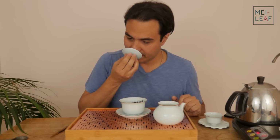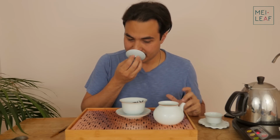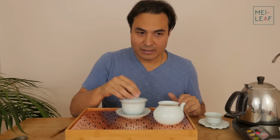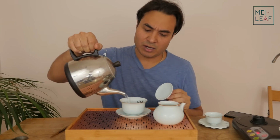The smell coming hot off here. It's like pine and citrus. So I'm guessing there's a lot of pinene in this. And the flowery wood flowers, like forest flowers smell. It's beautiful and really represents the terroir of where it was picked.